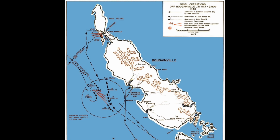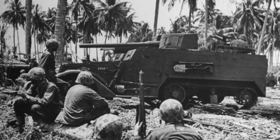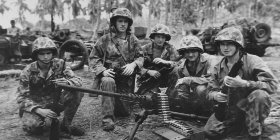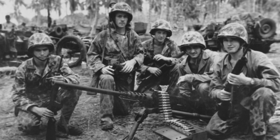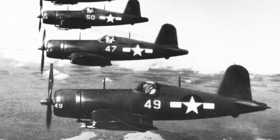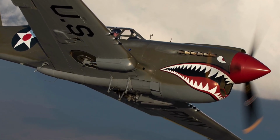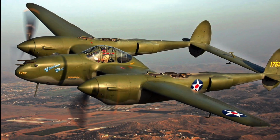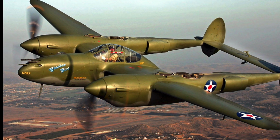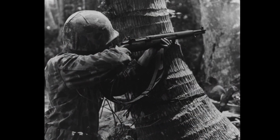At 7:10 on November 1st, the assault forces of the 3rd Marine Raider Division landed at Cape Torokina under the aerial umbrella of Marine fighters that strafed the beach with aircraft, as well as New Zealand P-40s and Army P-38s, which provided top cover to the assault troops and simultaneously attacked the airfield at Kahili nearby.